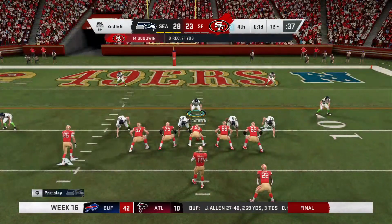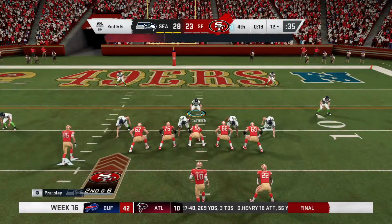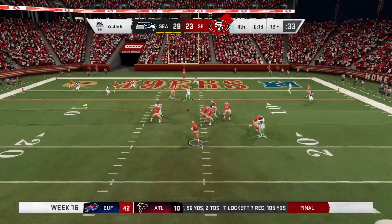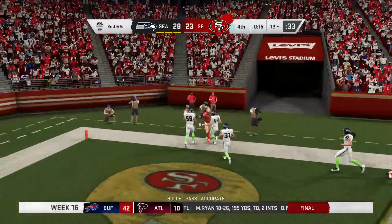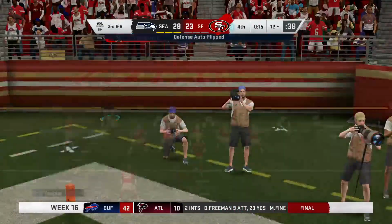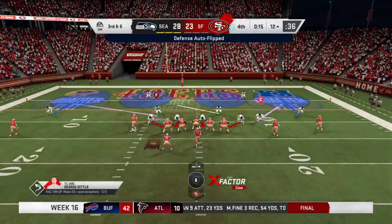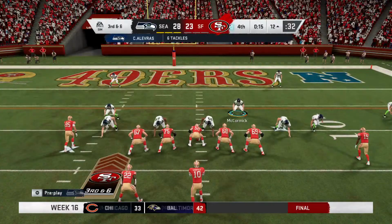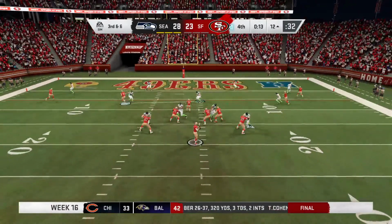A 4-receiver set here. 3 to the left, 1 to the right, 2nd and 6. Back to throw, Garoppolo. To the end zone, but it's incomplete. Deebo Samuel was the intended receiver. And it takes us from 2nd to 3rd down. So after the 2nd down incompletion, they'll come up now against a 3rd and 6.